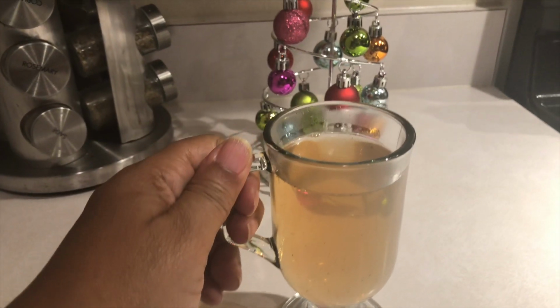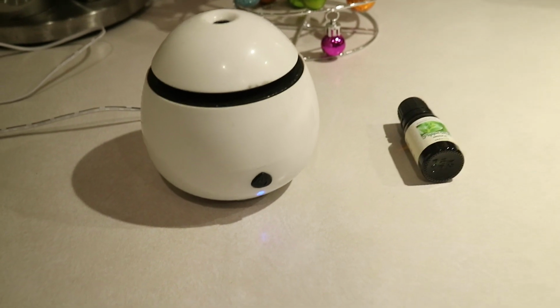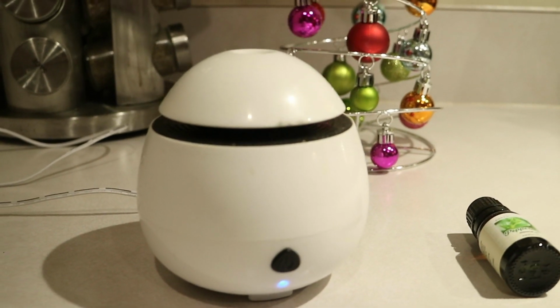Next, I would like to move on to my diffuser. I love to use aromatherapy oils. They are very good for you, especially when you're stressed. They're very relaxing, very calming. They help in many ways.